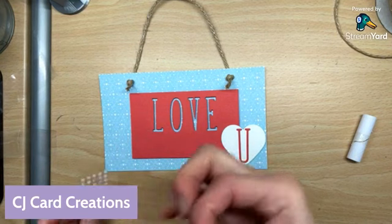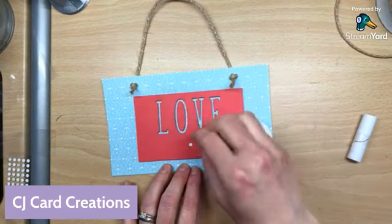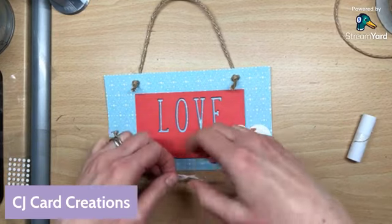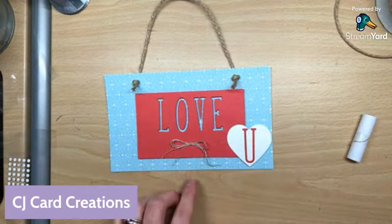So you can use liquid glue for doing ribbon and twine and stuff, but I do not have the patience to hold it. So I would rather use a glue dot pretty much any day.